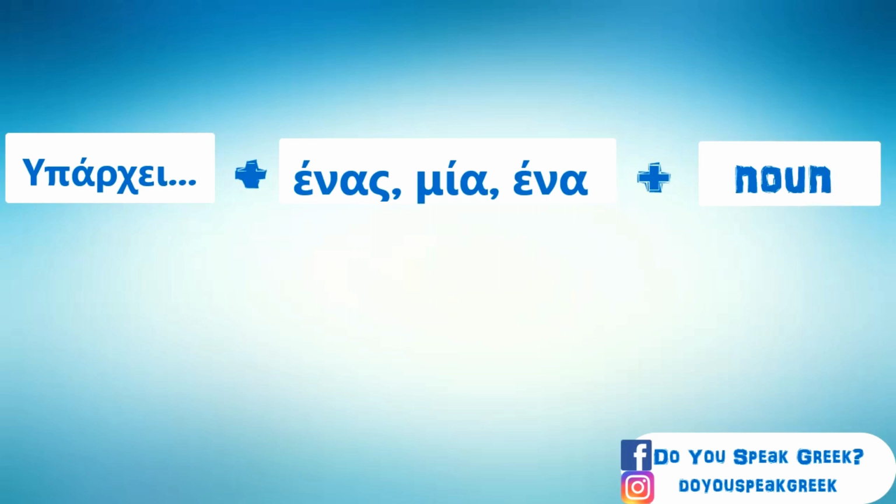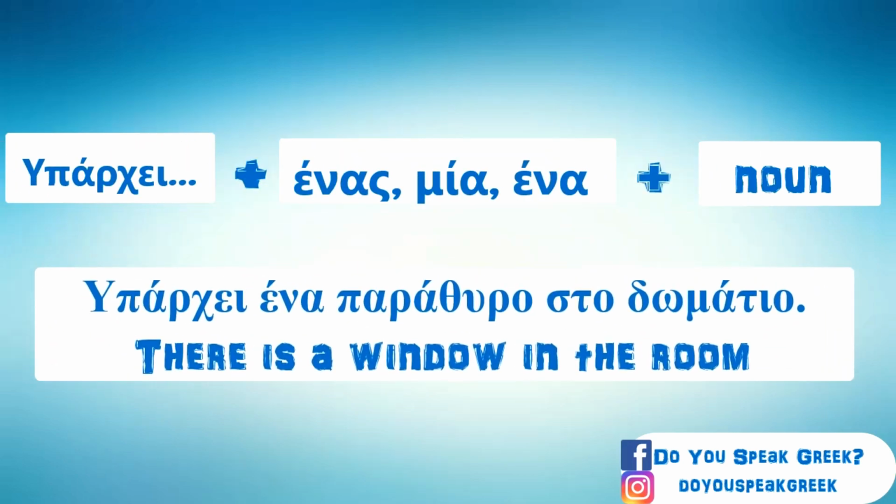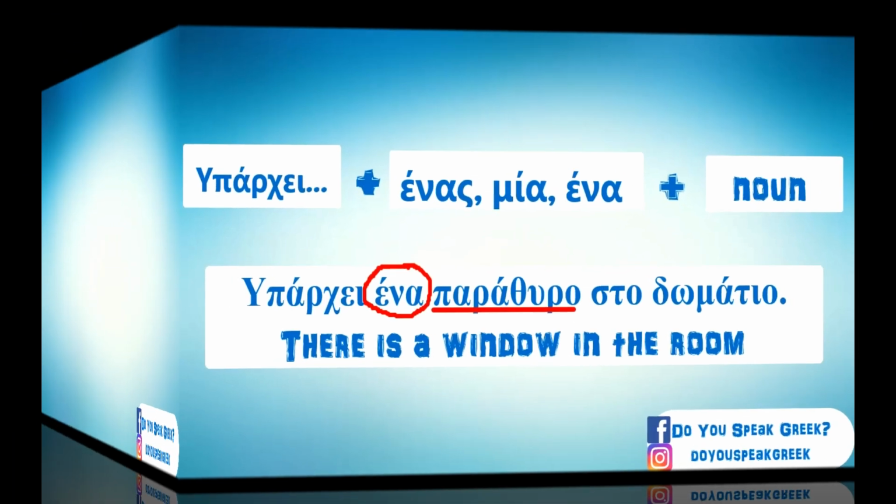The only thing that we have to pay attention to is the gender of the noun, because it's important for the gender of the article we have to use. For example, υπάρχει ένα παράθυρο στο δωμάτιο. The word παράθυρο is a neuter noun, so we have to use in front of it the article ένα.